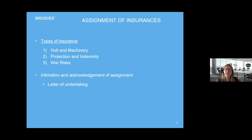So as with the deed of covenant, in order to perfect the assignment of insurances, it must be intimated to the insurers of the policies. So there's no need for the lender to obtain an acknowledgement to the notice to ensure the assignment's legal validity. However, a lender will often request that an acknowledgement is provided to confirm that the assignment of insurances in favour of the lender has been noted on the policy and that proceeds of the insurance will be paid to the lender in the circumstances set out in the assignment. So these confirmations are usually provided by insurance brokers or insurers in a letter of undertaking addressed to the lender, and also by inclusion of a loss payee clause on the policy.